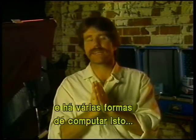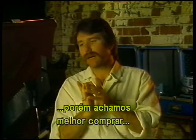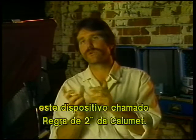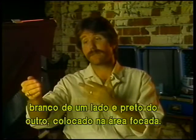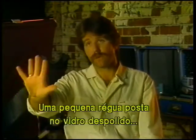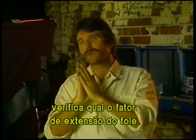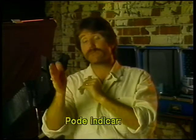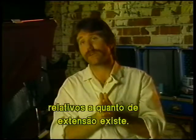There's several ways of computing that. There's ways of multiplying the square of two, on and on. We find the easiest one is to buy for about $5 this little device called the 2-inch rule from Calumet. It's a little piece of cardboard or plastic that has white on one side, black on the other, and you put it in the set. If it's a white set, you put it on the black side. If it's a black set, you can put it on the white side so you can see it. You put it right on the area of focus, and then you take a small rule and measure on the back of the ground glass, and it tells you what the extension factor is going to be. It's going to say, from what your meter's reading, open up a half a stop, a third of a stop, two stops, relative to how much extension is there.